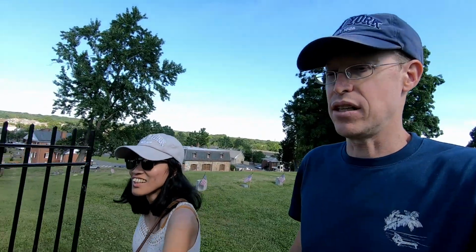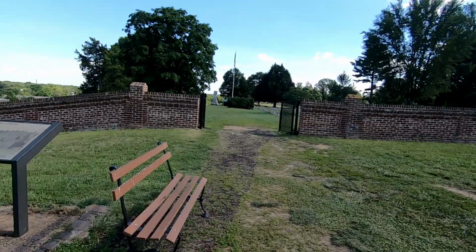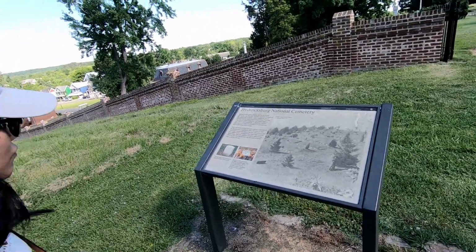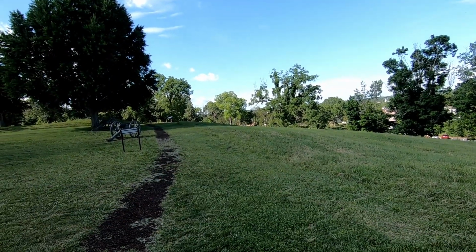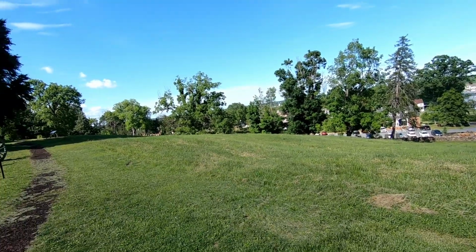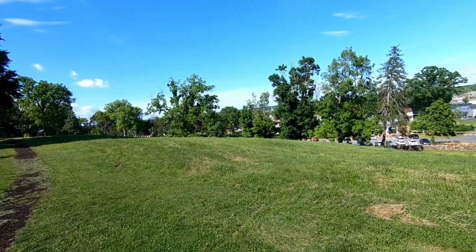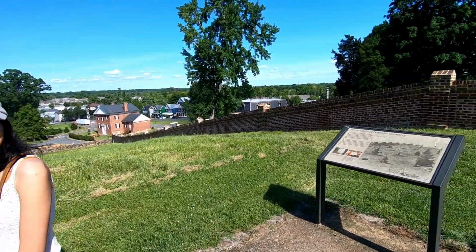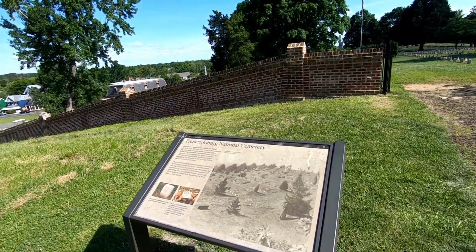All right, guys, so today is Memorial Day, actually. And we just kind of stumbled upon this place while we're going to DC. It's the Fredericksburg battlefield. It's pretty interesting. I've never been to a Civil War battlefield site before, but they have these nice descriptions, and you walk along the path and they'll tell you exactly what happened at each location.